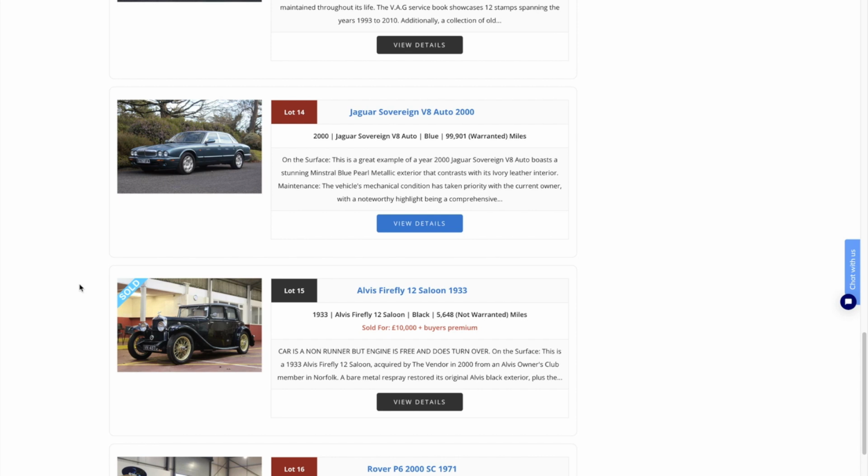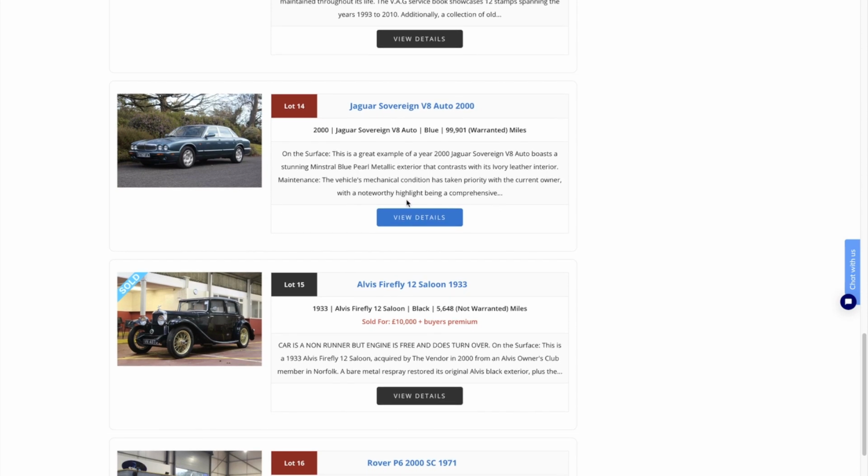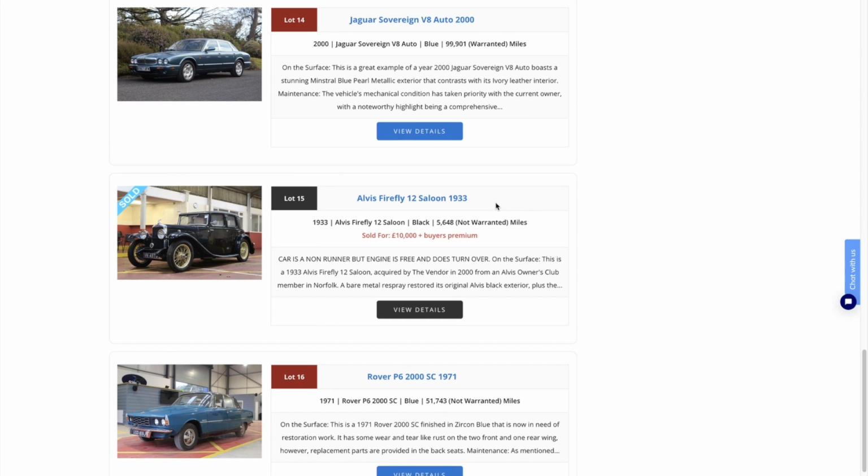And then on to Lot 14, which I don't think sold on the day. It's a Jaguar Sovereign V8 Auto 2000. I think it was just over £2,500 thereabouts as a guide price. It hasn't sold, but I'm sure will do next time, in Minstrel Blue Pearl Metallic, with an ivory leather interior that I think would absolutely set the car off beautifully.